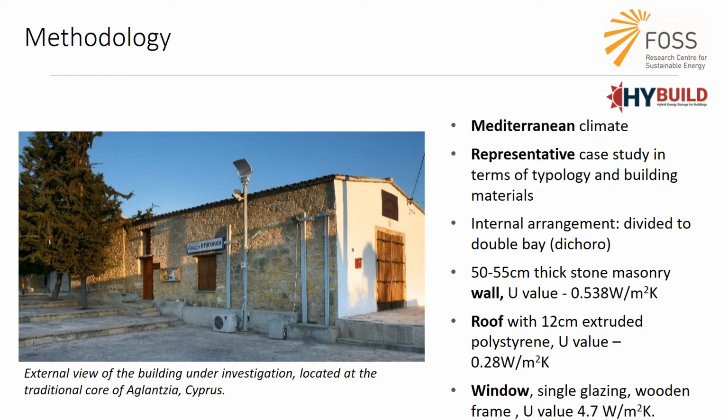So, this is a vernacular building under study located in Aglanja area in Cyprus. Like the rest of the island, Aglanja has a Mediterranean climate with hot dry summers and relatively cold wet winters. With regards to typology, the building plan is I-shaped, a compact and simple form of linear placement of the individual spaces. The traditional buildings are characterized by main spaces with high ceilings of approximately 4.5 meters.